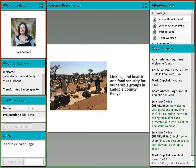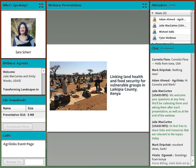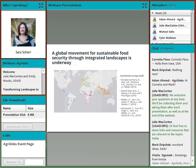A very different kind of context is in the drylands of northern Kenya in the county of Laikipia, which is like a province. In this area, led by county government, there's an effort to address food security of vulnerable groups by looking not only at the kinds of food assistance programs that were originally there, but to look at the driving factors of vulnerability and food insecurity, and look at the natural resource base, improving land health, improving markets, and stabilizing the water resources in an integrated way that will address this issue.